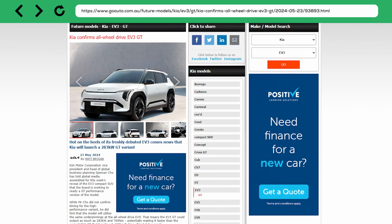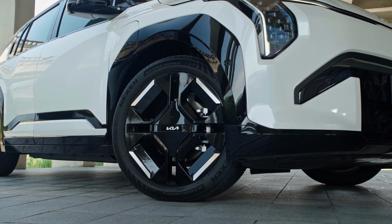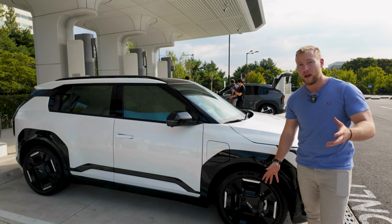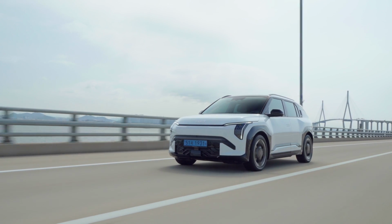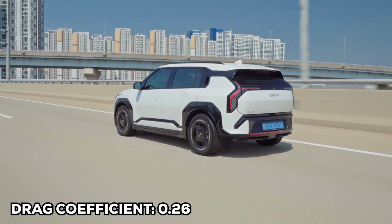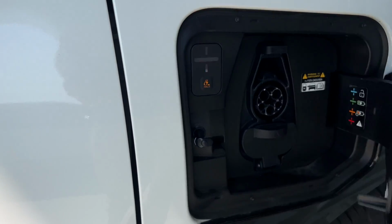In fact, Kia have also confirmed that they are working on an all-wheel drive option for the EV3 range, and Kia have also spent thousands of hours in the wind tunnels refining the designs of these wheels as well as the front aero to make this car as efficient and streamlined as possible. I believe it has a drag coefficient of something like 0.26. That's very, very good. You'll see your charging port here. We'll get into the battery specs a little bit later.